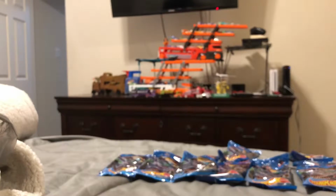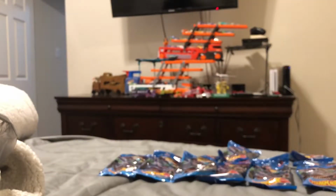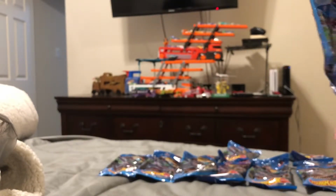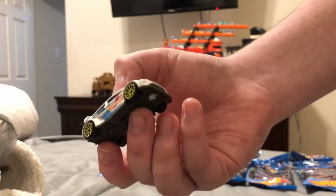This one is number 10. That is the 10 block Ford Fiesta, or Ford Fiesta as they now call it. Or 12 Ford Fiesta. I always call it the 10 block Ford Fiesta. That's why I remember this casting. Here's the render sticker. And I think this is one of the first Race Day cars, Race Series 2 mystery models cars to be shown, or prototypes to be leaked, to be exact.